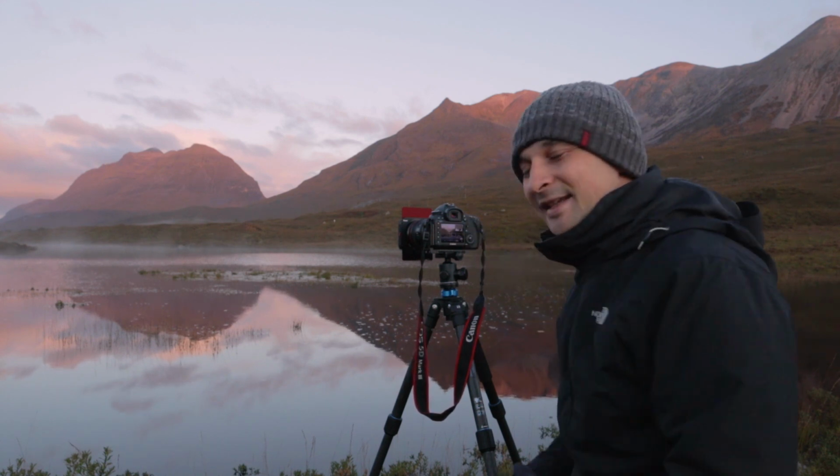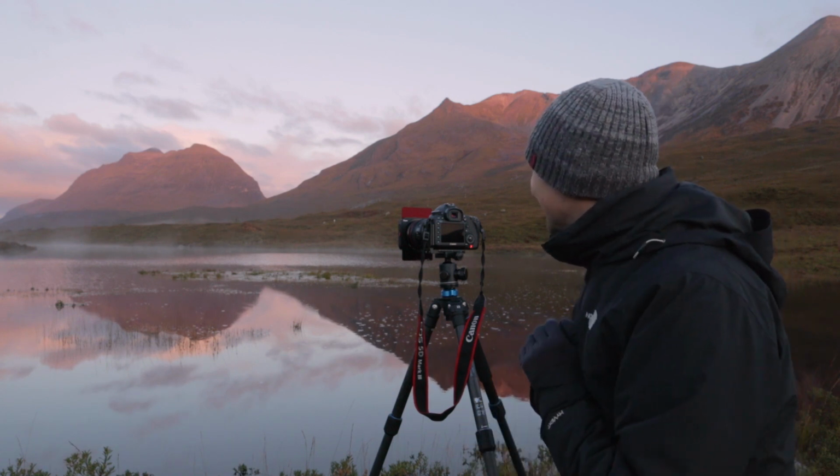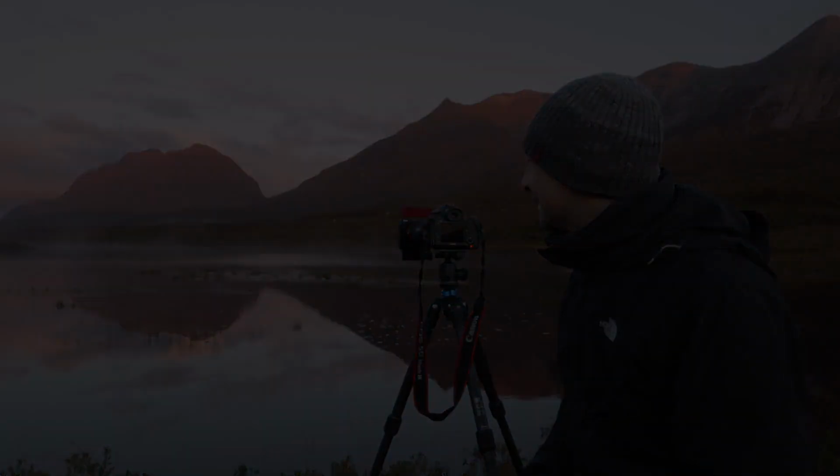It's f11, 20-second exposure with the 6-stop filter, and it's just beautiful here. It's absolutely stunning.